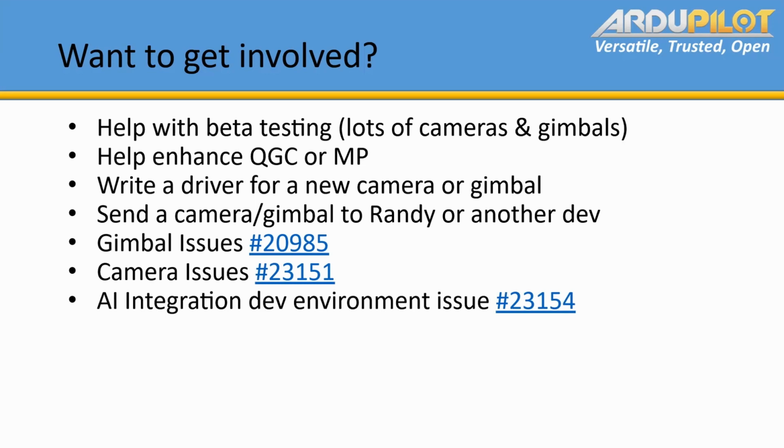Like I said, there's a couple more gimbal drivers that are planned that I have not even started on yet. If somebody wants to write a camera gimbal driver, I've got a couple of suggestions. If you are a manufacturer of a camera gimbal, you want to have ArduPilot support, and it isn't on that first hardware page that I showed, you could send me one, or you could send one to one of the other devs. So far, the manufacturers have been very good about providing hardware.